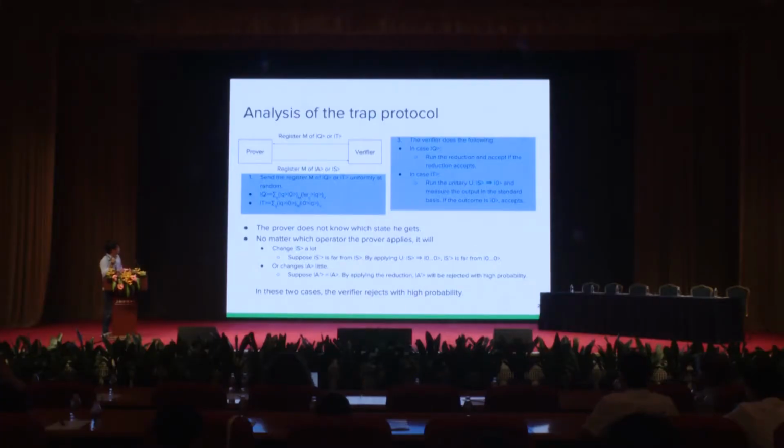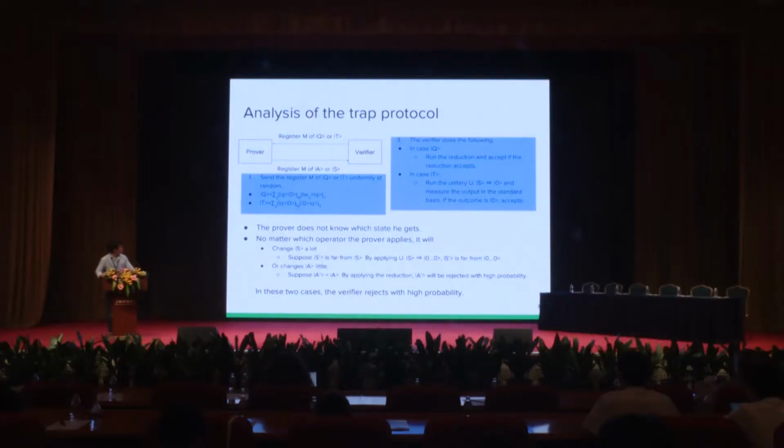This implies that if he tries to do something on this, except for the oracle, then he will either change S a lot or change A too little. If he changes S, the trap state, too much, then by applying the unitary mapping S to 0, S is far from 0, so the verifier can catch it. And if he changes A too little, then he cannot change the output of the reduction, so it fails to influence the verifier's decision. So in these two cases, the verifier can reject with high probability. Okay, so this protocol is correct.